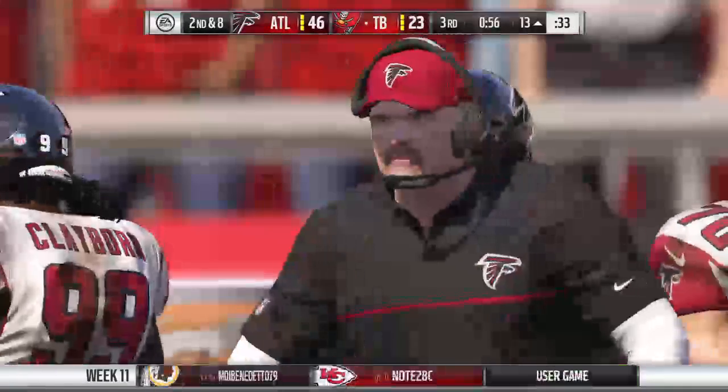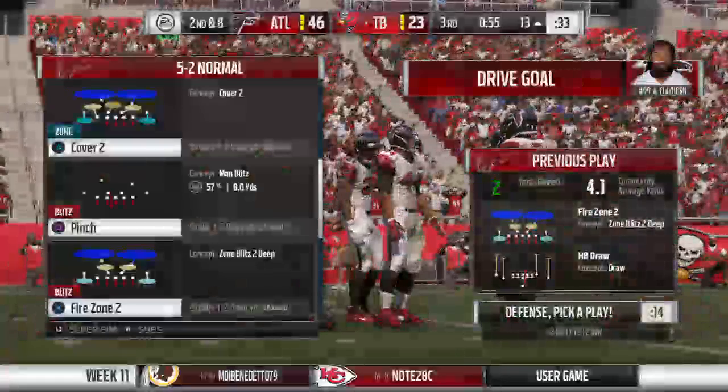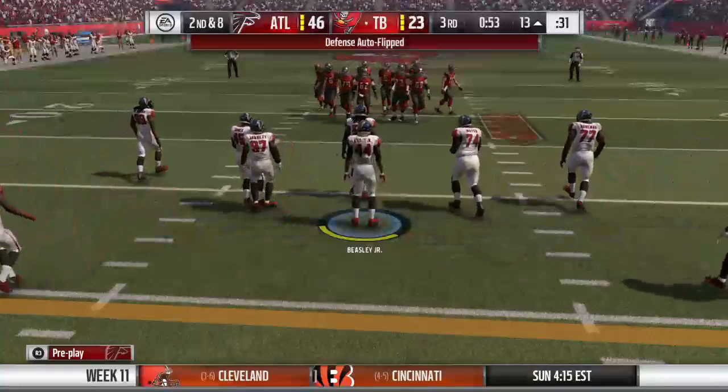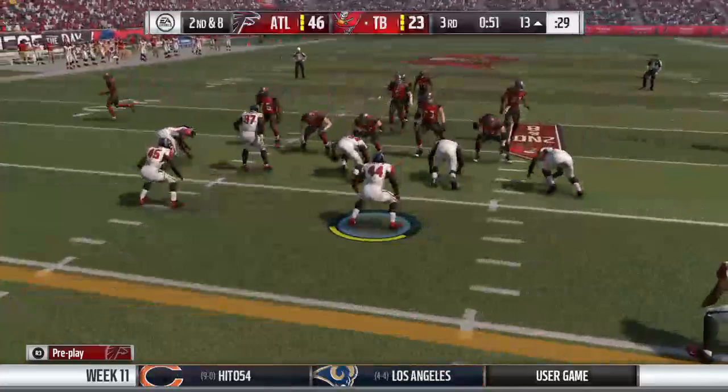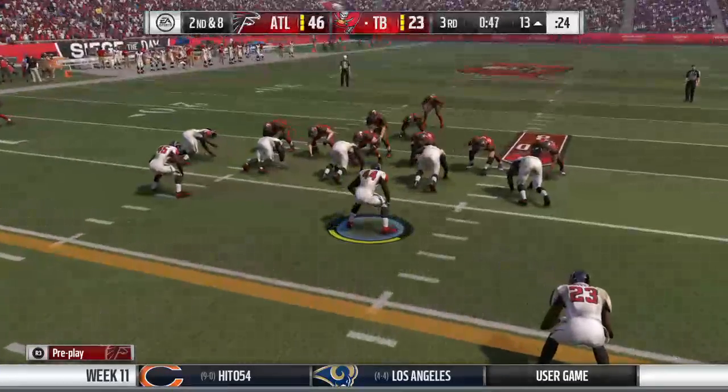Sometimes play calls boil down to philosophy. You know you're facing one of the top 10 units against the run in the NFL. So do you decide to keep smashing against them, or do you decide to throw the ball here? They come out here in the eye.